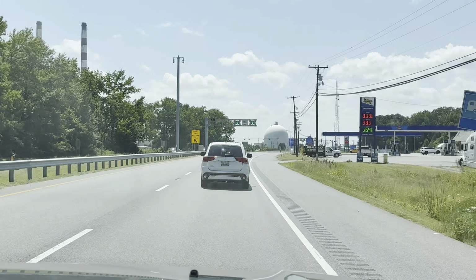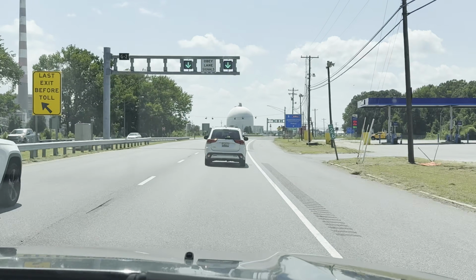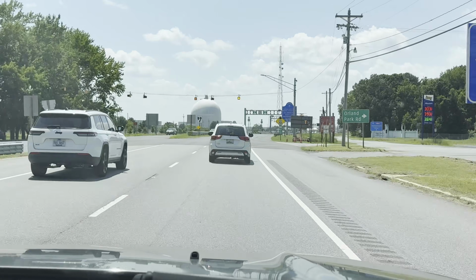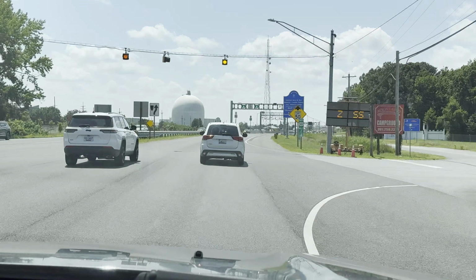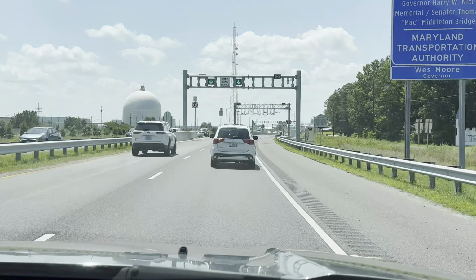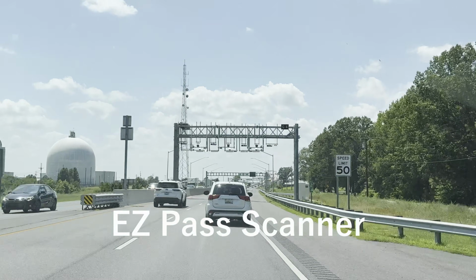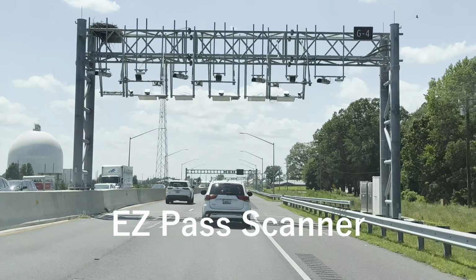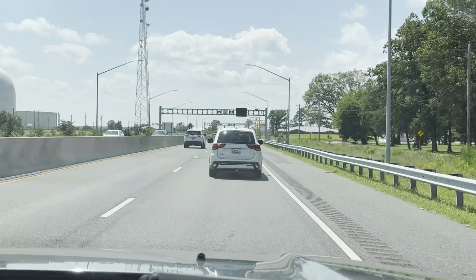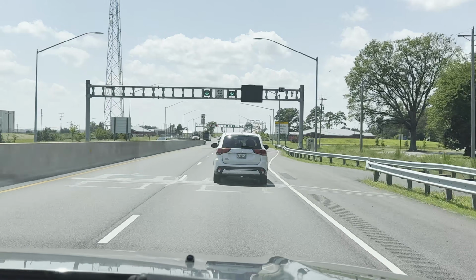Now with the advent of Easy Pass, no more toll booths. They just read your transponder electronically. If you look up there, they're the things that read the transponders. Boom, read our transponder and it took our money.